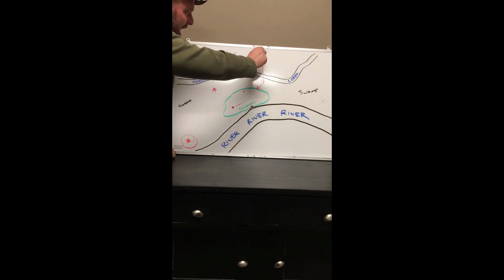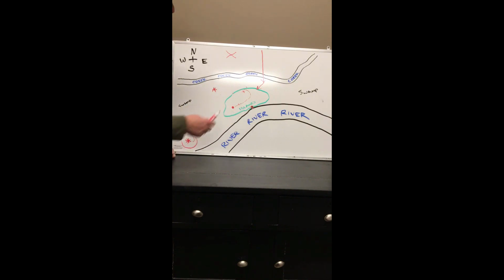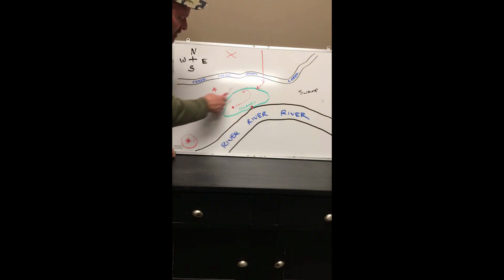So by having an entry route like this to come onto the island and set up here right next to the river, we take advantage of a couple things. We're far enough from his loop when he comes in, when he's trying to get downwind of the scrape to approach it, that he's not going to scent us. We're not going to have the same issues we had here.